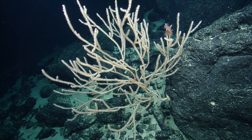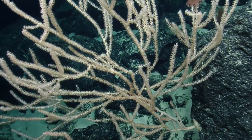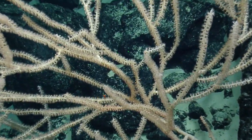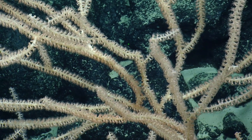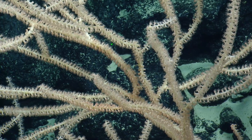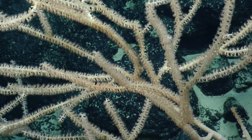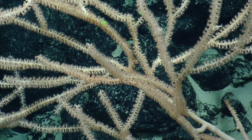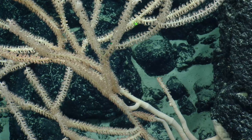You want to push in there, Darrell? Little flying pink thing. There's a node. All right. It is an internodal brancher. And it is definitely a bamboo.